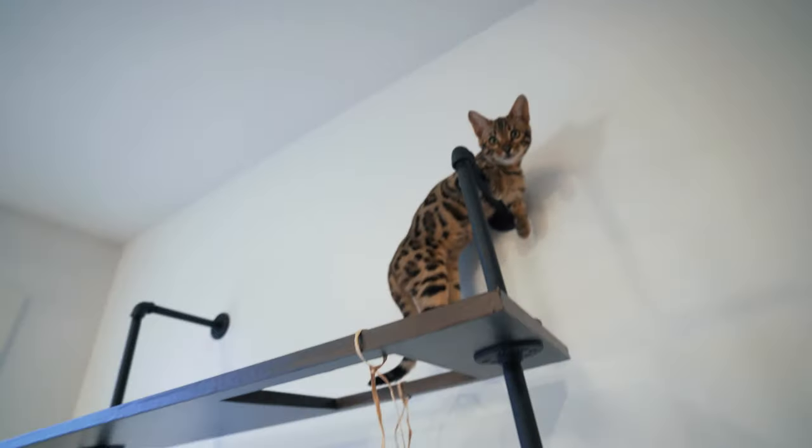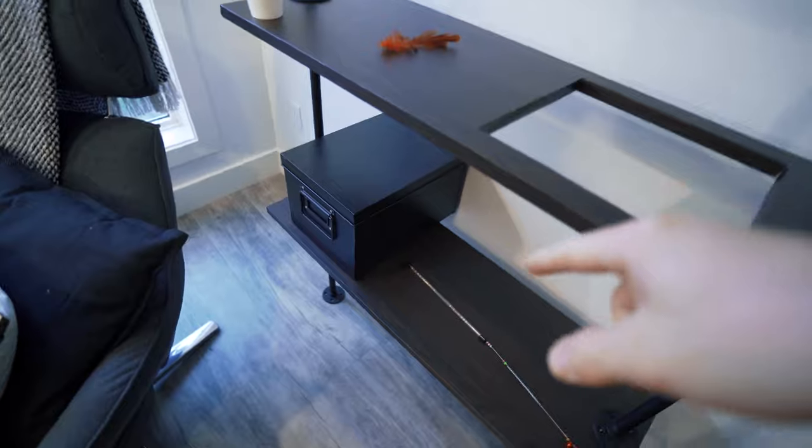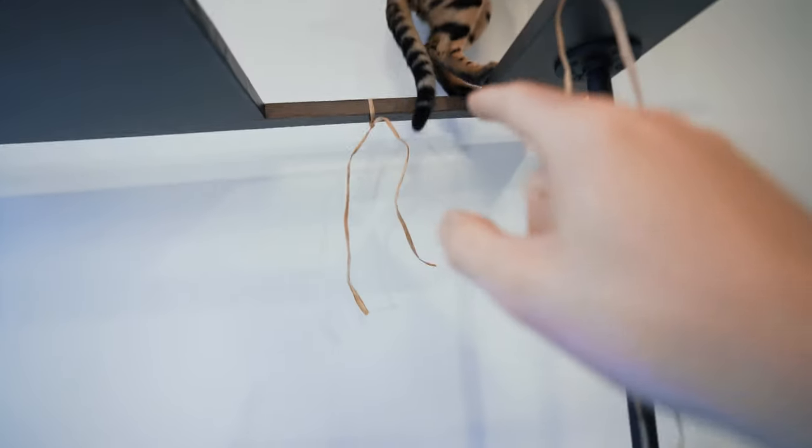Basically, there are shelves all the way up. Kona loves to climb it. We put holes on opposite sides the whole way up so that she can jump up here, come up here, jump, jump.